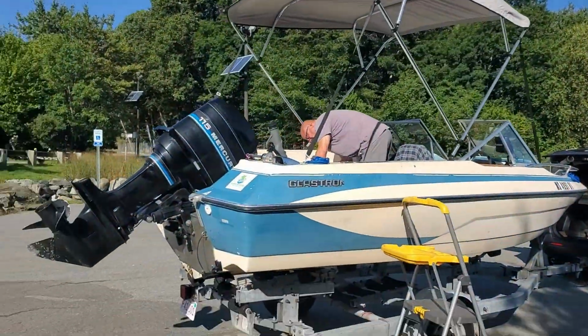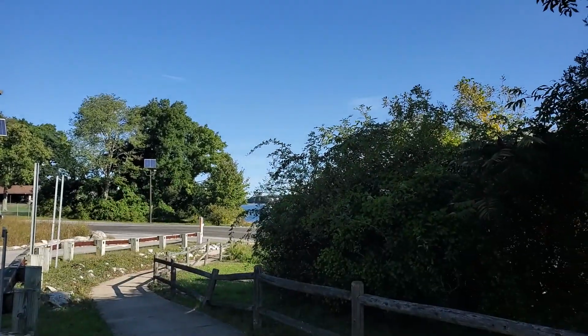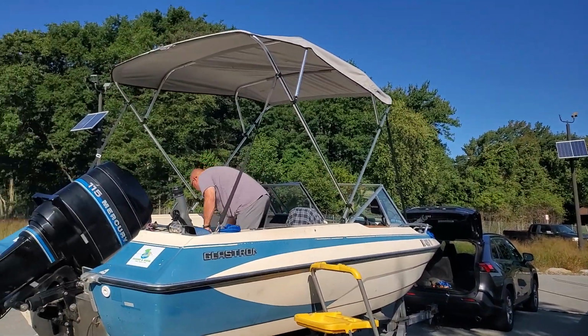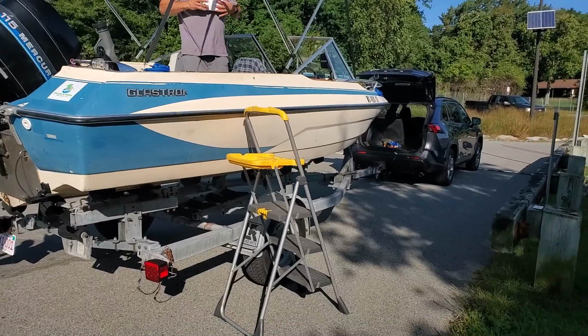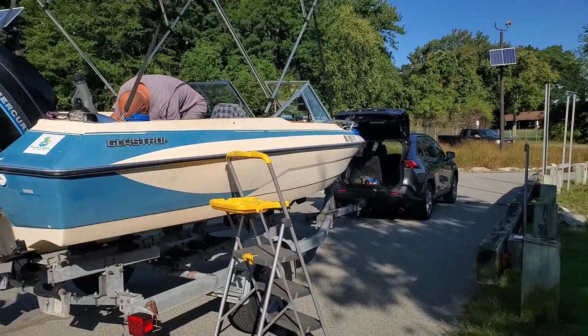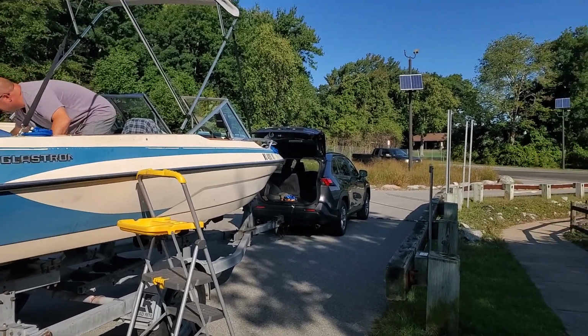All right, look at that blue sky, huh? Yeah, nice sky. There's no one here in front of us on the dock. Dwayne's getting the boat kind of prepped and ready. The new trailer is so high, we actually have to go on here to get in. But the little ladder, and actually I bought a little footstool from Amazon. It'll fit in the back of the car, no sweat.